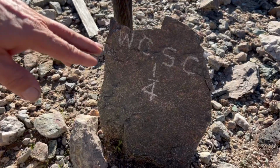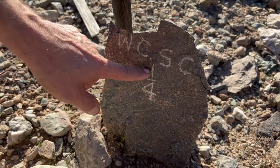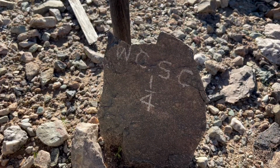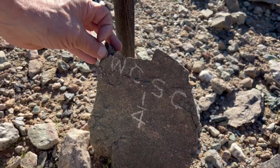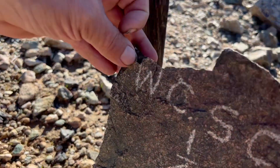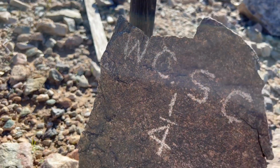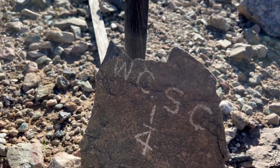Because now that I see it, it makes more sense that that is witness corner, south corner, 104. That could be. That makes more sense. You can't quite make out the... That's a line there, yeah. That's a line there. And there is a dot, meaning these are two separate things.